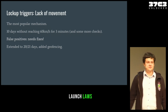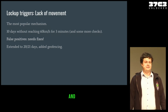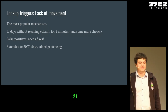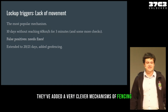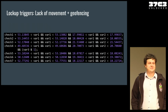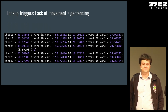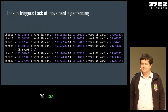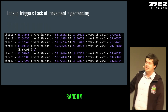So Koleje Dolnośląskie, the operator, asked the manufacturer to fix those trains, and they fixed it by extending the lock mechanism from 10 to 21 days, and they've added a very clever mechanism, geofencing. So the train would only lock if it stays, you can imagine, in these random locations.